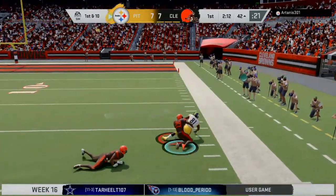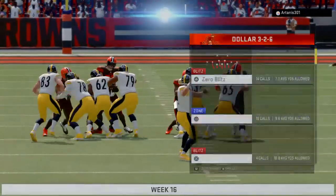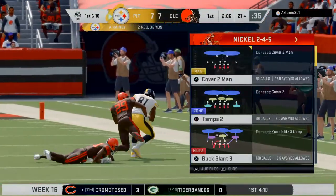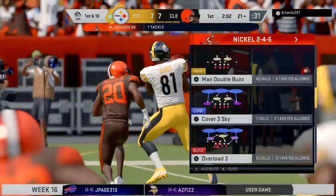Now this one to his tight end out on the right side. And he'll get this one down near the 20-yard line, just shy of the 20. A well-executed 22-yard gain. First down.